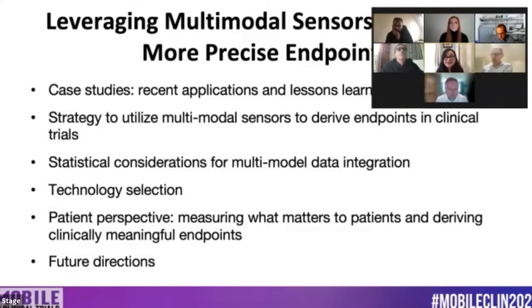So we are lucky today to have these highly talented panelists with us to talk about current examples of how multimodal sensor integration is being used both in large-scale observational studies and in clinical trials. We will also talk about statistical approaches for this type of data, considerations for technology selection, and how to capture the patient perspective to derive clinically meaningful endpoints.